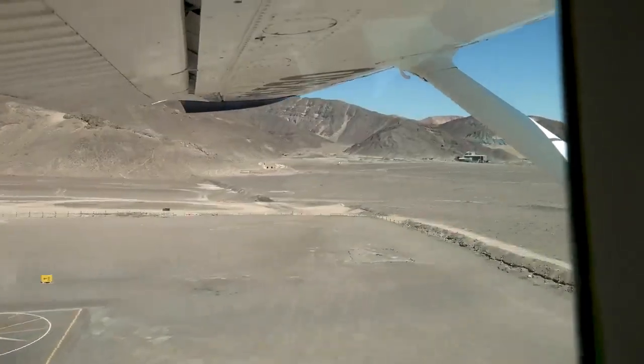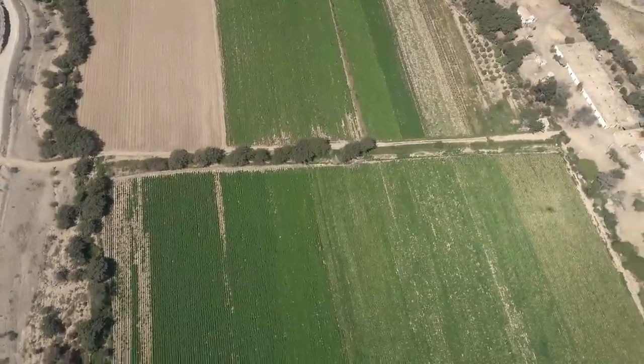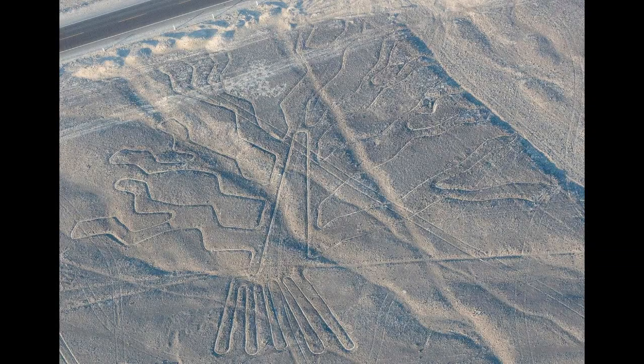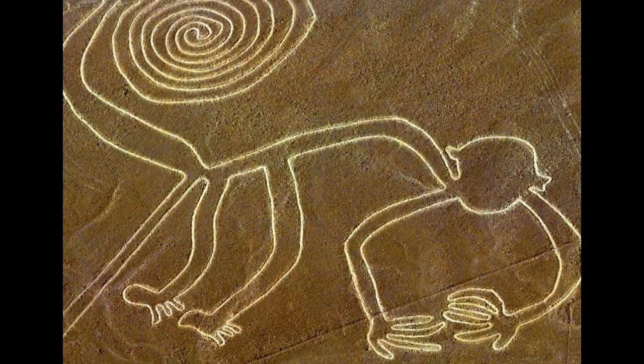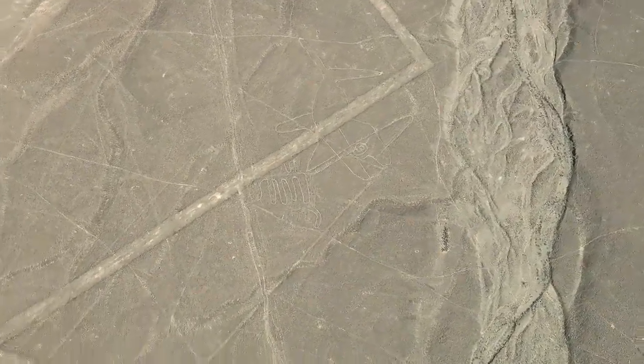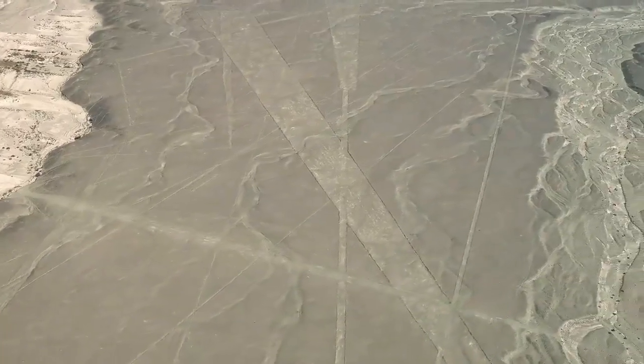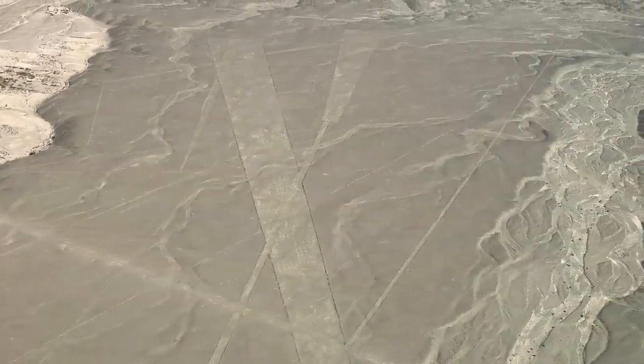Here are interesting facts about geoglyphs made in the soil of the Nazca Desert in southern Peru, the Nazca Lines. Geologists believe that these series of geoglyphs were likely made between 400 and 600 AD. It is 15 miles wide and runs some 37 miles parallel to the Andes and the Pacific Ocean.